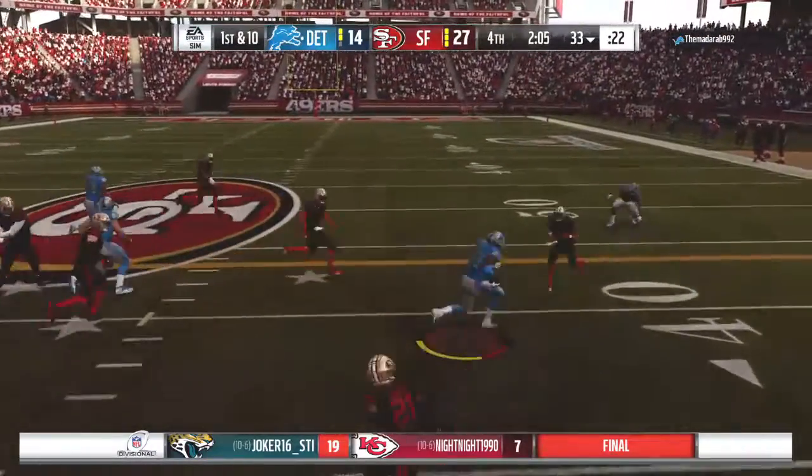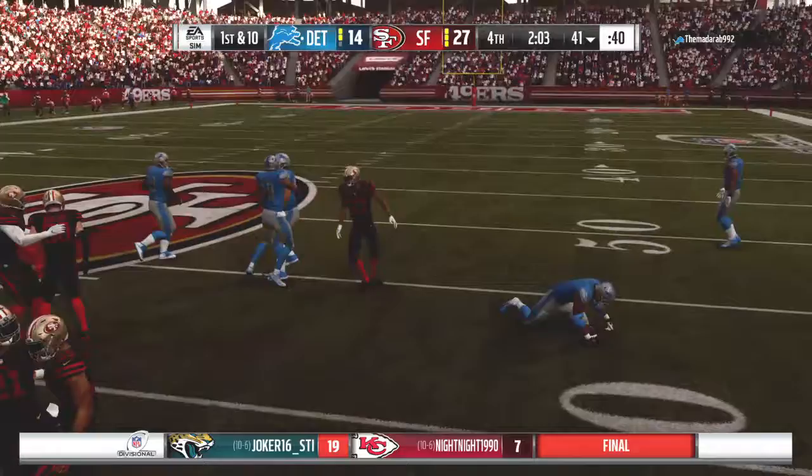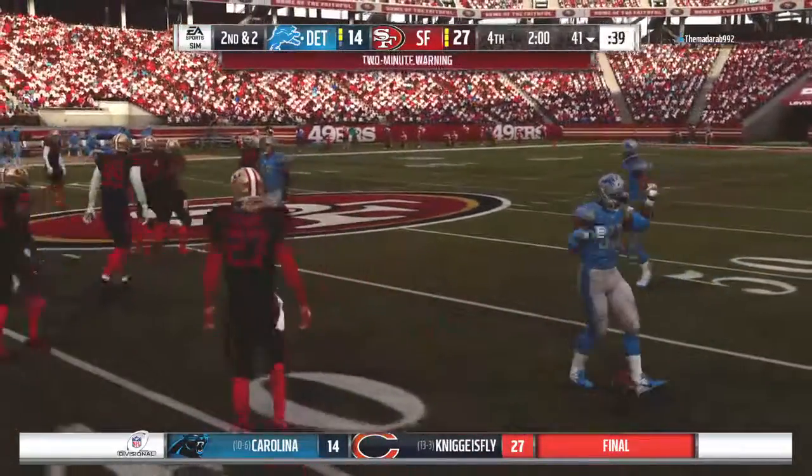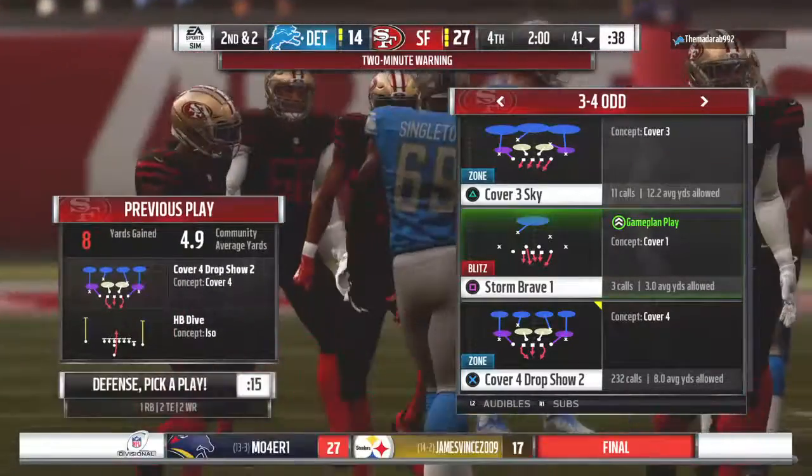Now Johnson. And able to use his blockers to get this up over the 40. It's a gain of 8, and it's going to take us to the 2-minute warning.